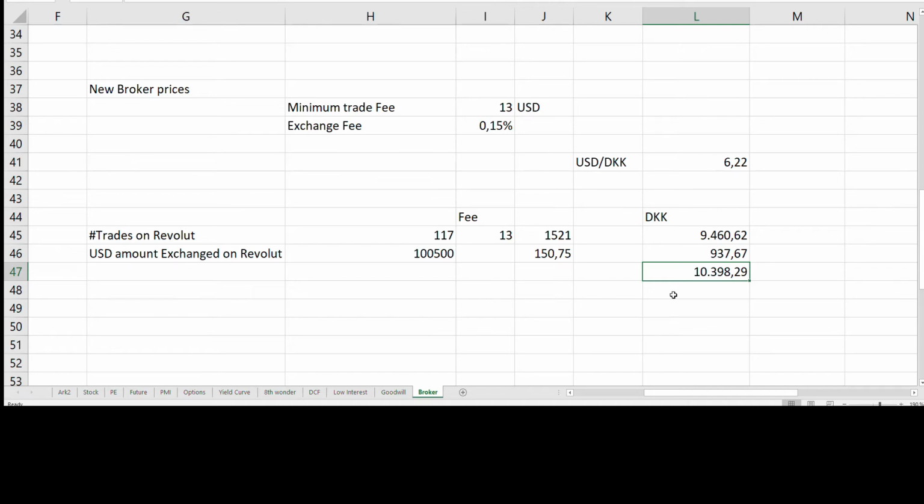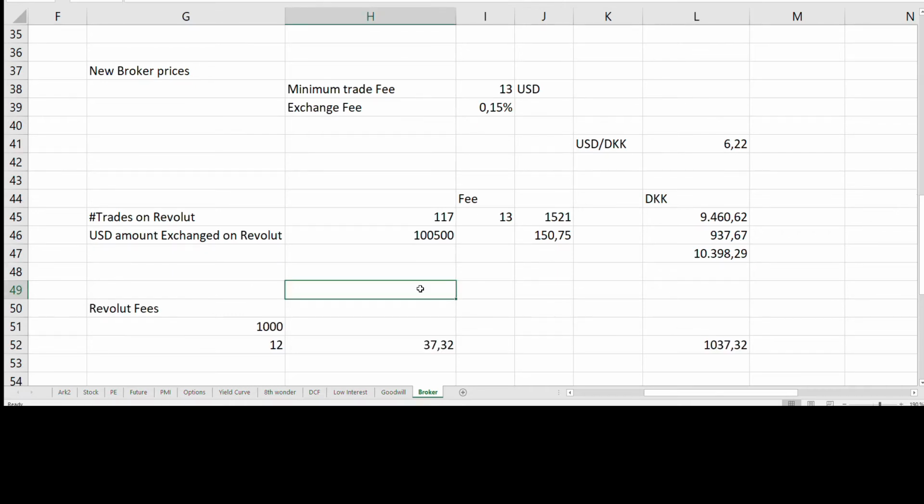Hence, I need to adapt my strategy and trade much less frequently, but do larger trades instead. And just to illustrate why I chose to go with Revolut in the first place, the fee that I have been paying on Revolut this year so far is $1,000 for a metal subscription for a full year, and then 12 times whatever I have had in my investment account, which is roughly $0.50 per month, meaning that I have paid around 1,037 kroner in fees for Revolut.